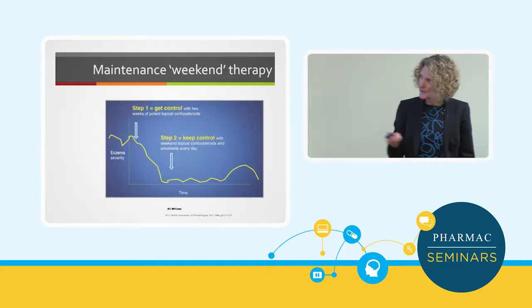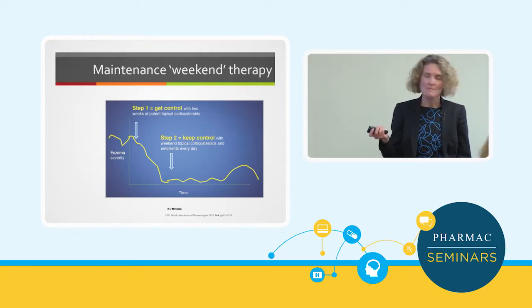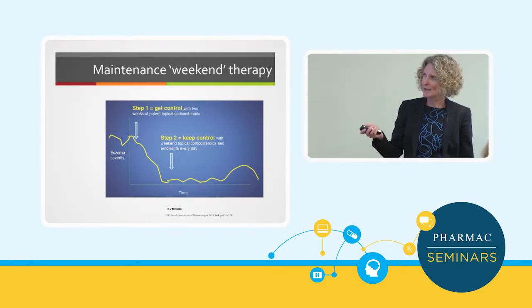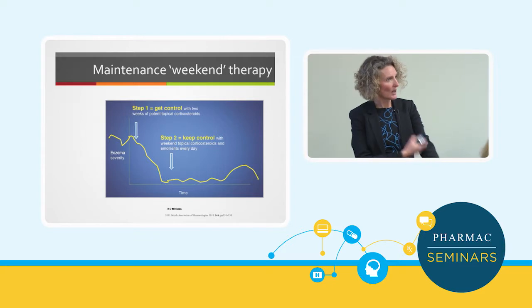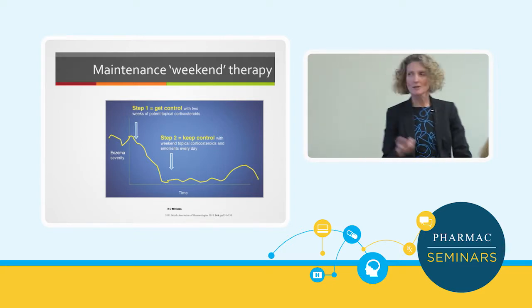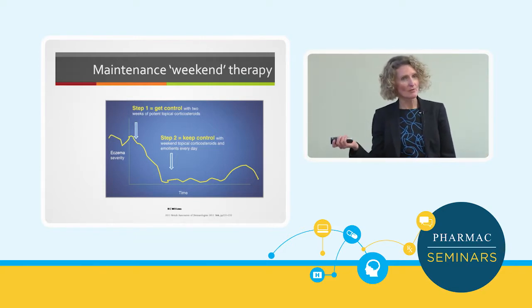One of the concepts that I think is really helpful in treating eczema is this idea of maintenance treatment. As this graph shows, you've got bad eczema here. You put your steroid on every day to get it under control, and then you keep it under control by applying the steroids regularly every Saturday and Sunday to the areas that are prone to eczema. For people who are prone particularly to elbows, knees, dorsum of feet type eczema, which is a lot of people, this weekend maintenance treatment can be very helpful at preventing flares.